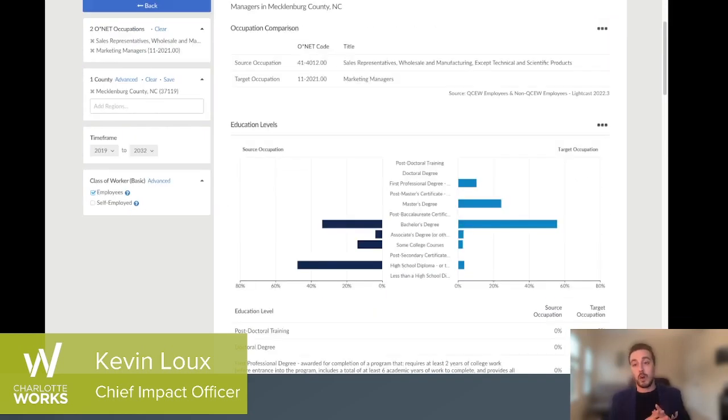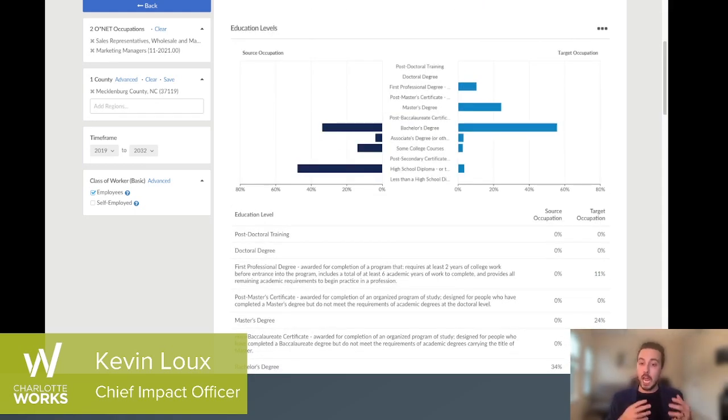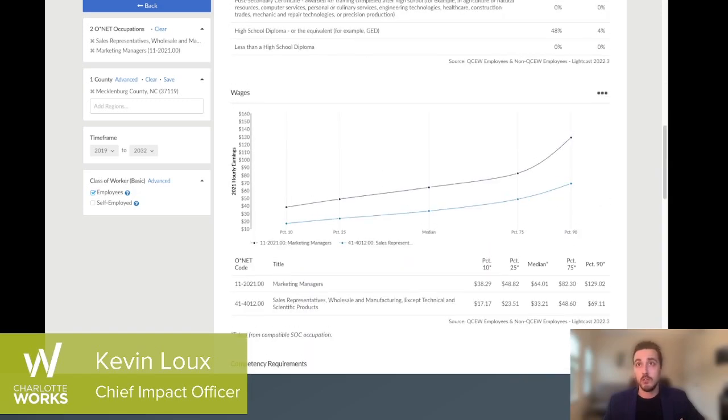And you'll see this is where, at CSR, we were heavily high school equivalency. For marketing managers, we're almost exclusively at bachelor's degree. You're looking at 56% of these occupations require at least a bachelor's degree. So again, that's something where that education is kind of going to represent a significant barrier to that career progression along this specific path. But again, you do see the substantial wage increase. Like I said, there may be a couple of roles in between here because you're looking at almost a doubling of the median salary between these two roles.